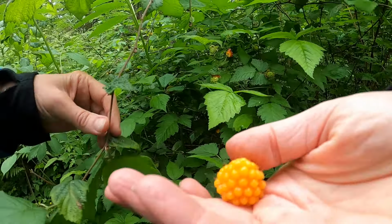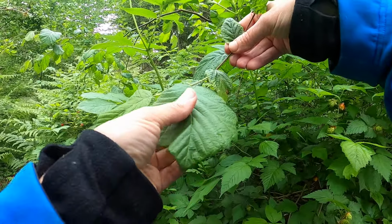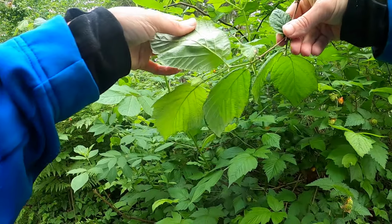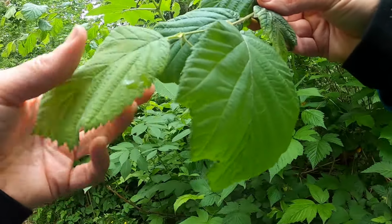Here's another salmonberry. And here's a big hazelnut. Really soft leaf, kind of looks like a soft alder. And this will have its beautiful nut available like late summer, fall.